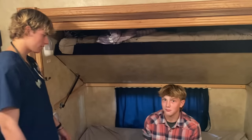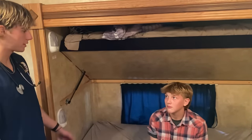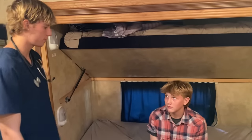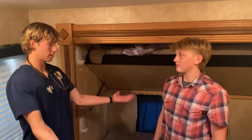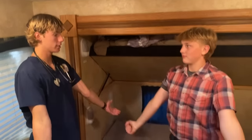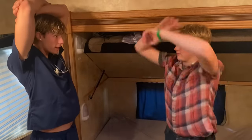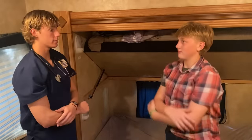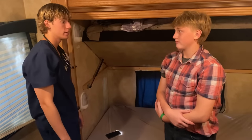Okay, so now that the skin is over, we're gonna do some range of motion stuff just to test your musculoskeletal stuff. So if you wanna stand up for me, then if you wanna just put your hands to your shoulders and put them down, you can cross them like that, go like that. Can you raise them up above your head? Go back down. Okay, so now we can move on to the lungs.